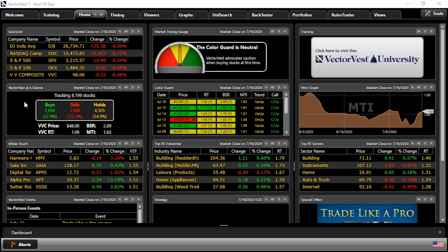So we start on the home page and we can see this is Thursday night's close. See, the market was down on the day, but the market timing gauge is pointing straight up in the yellow. Guidance that reads, VectorVest advocates caution when buying stocks at this time. The color guard gauge, predominantly yellow with a little bit of red and green at the same time. So neutral to bullish with all of our market timing signals currently in up status.